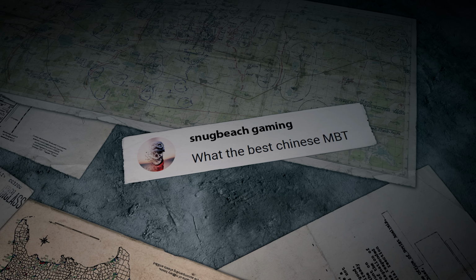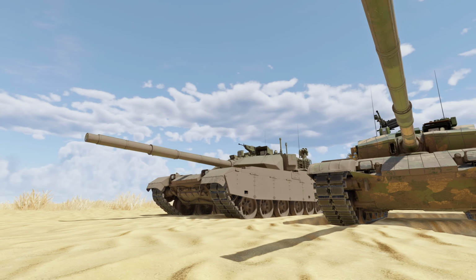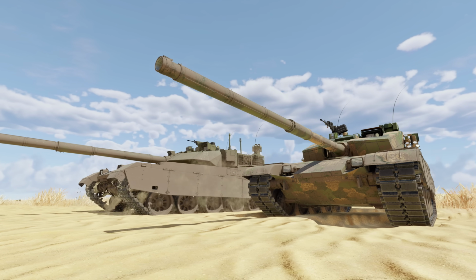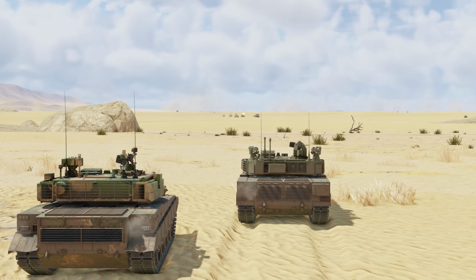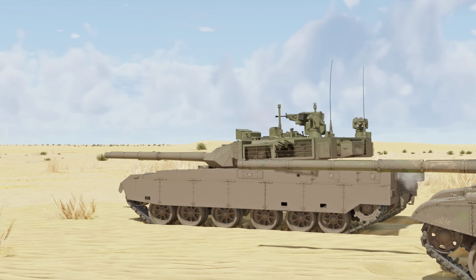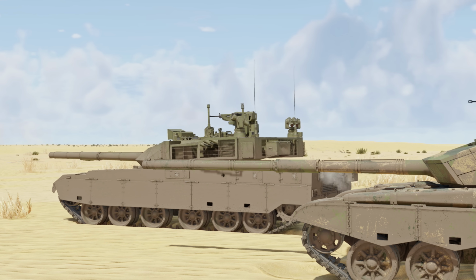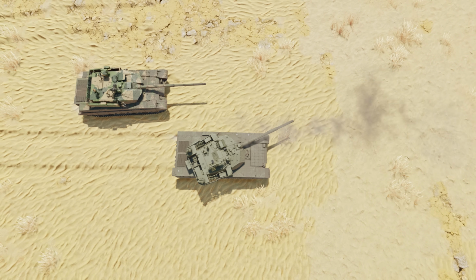Snug Beach Gaming writes, what's the best Chinese MBT? Hey there, we'd probably look at either the VT4 or the WZ-1001. The former has an active protection system that can sometimes save it from an HEGM, while the latter can offer an extended barrel and a higher penetration rate. In actual combat, they offer very similar efficiency.